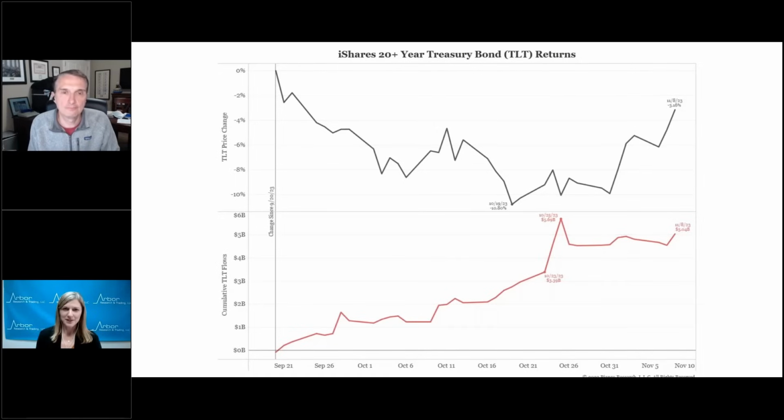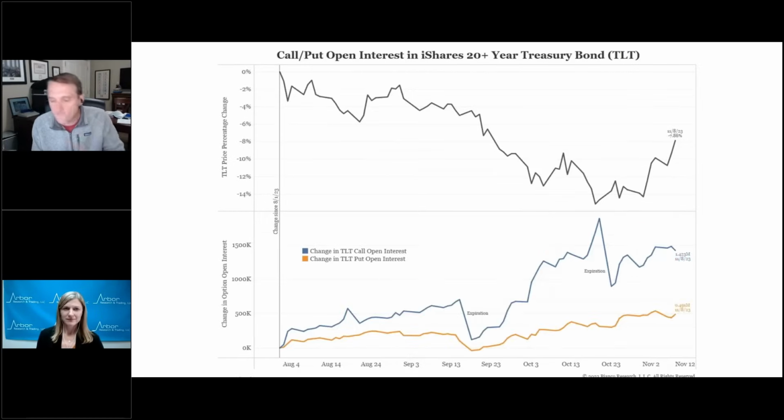How about the options market? So TLT does have options to trade on it, and there's huge volume and millions of open interest in the options. The next chart shows you again the TLT price at the top, and I show it as a difference from August 1st. I just went back a couple of months to show you what the price has done. It fell over 14% from August 1st to the end of October before it rebounded.